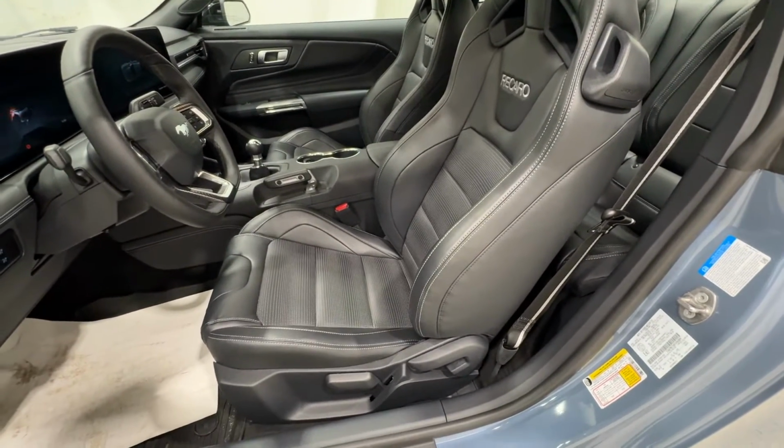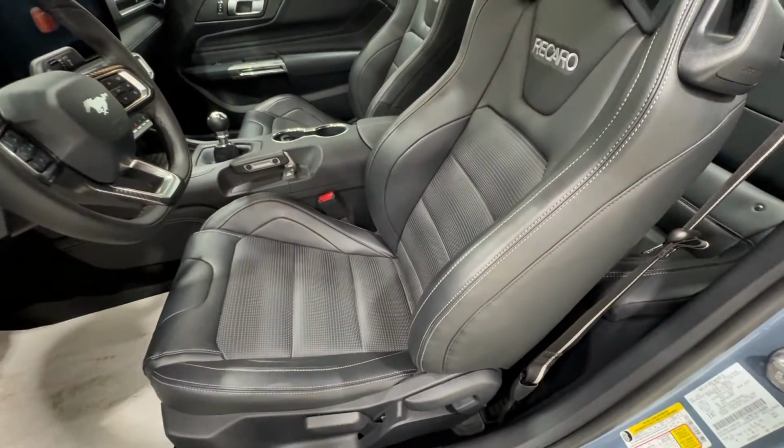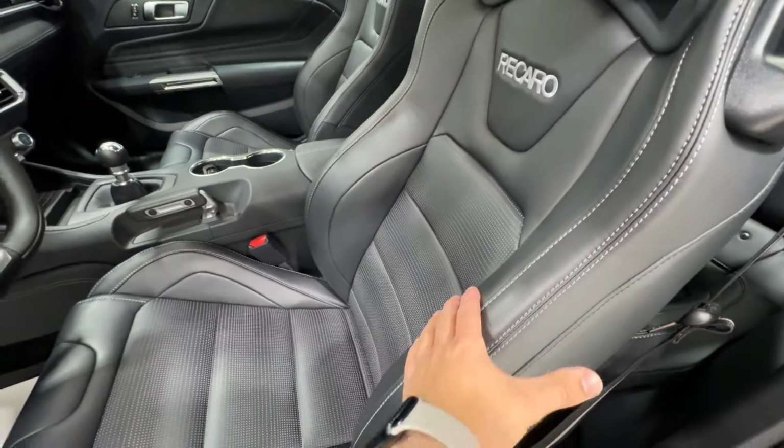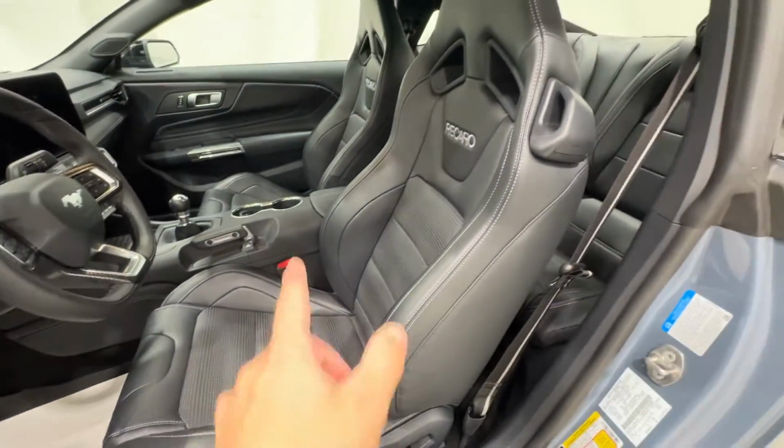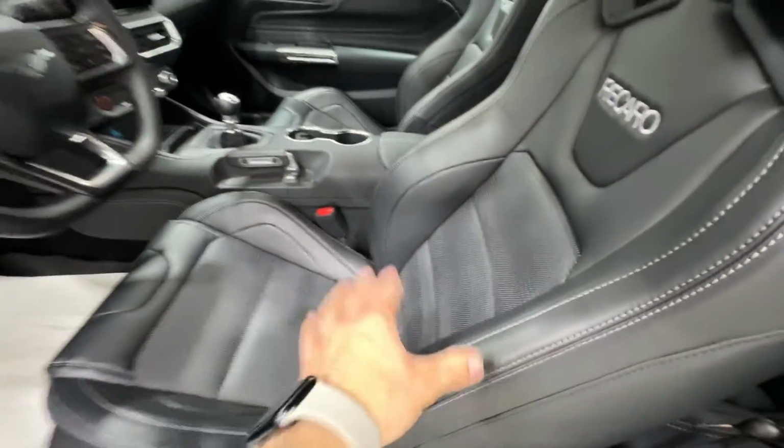There is also a standard seat as well, which is a little more comfortable. It's power operated and it has heated and cooling function. You go with the Recaros, you do lose most of your functionality, but they do look super cool. And they also offer more, of course, bolstering, better for the racetrack.